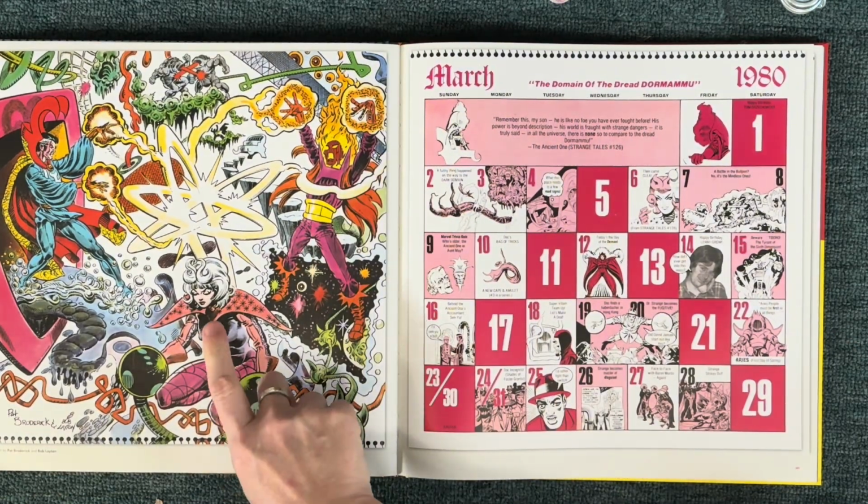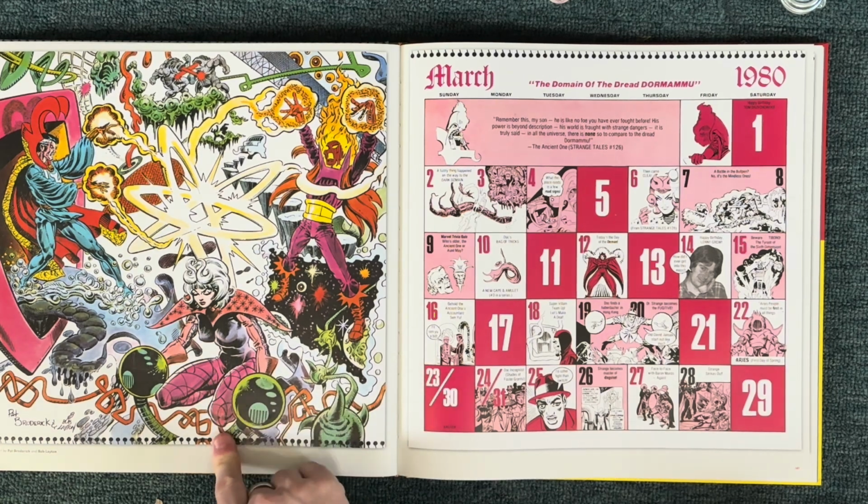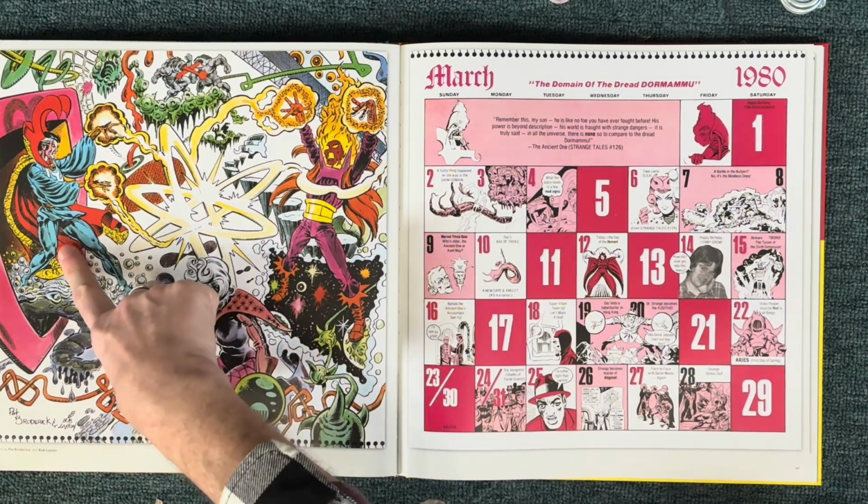Pat Broderick, inked by Bob Layton. Pat's a great guy. Always been a fan of Pat's work. And I think this is probably the only time these two guys have ever worked together, unless Bob inked them uncredited on some stuff. But that's very cool. Love that.